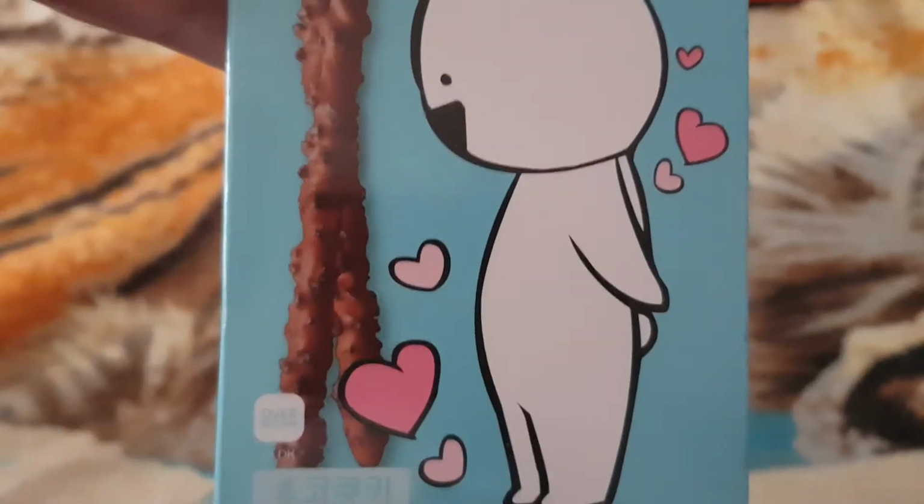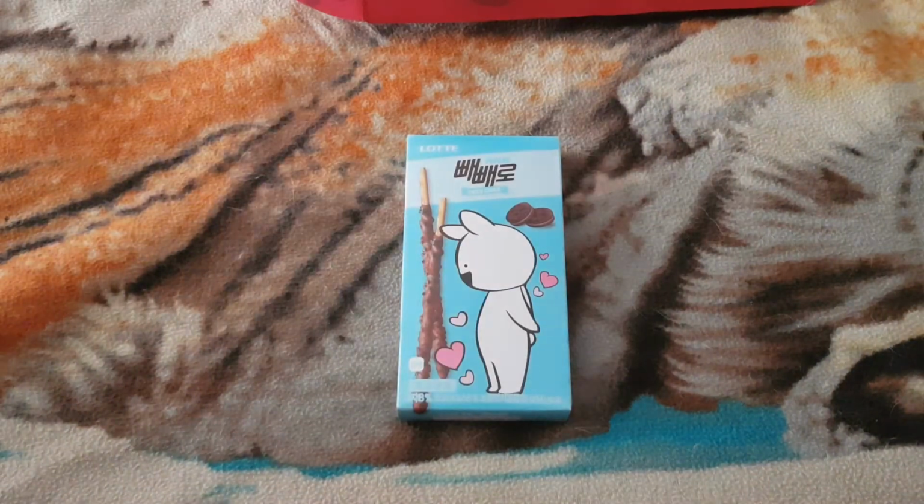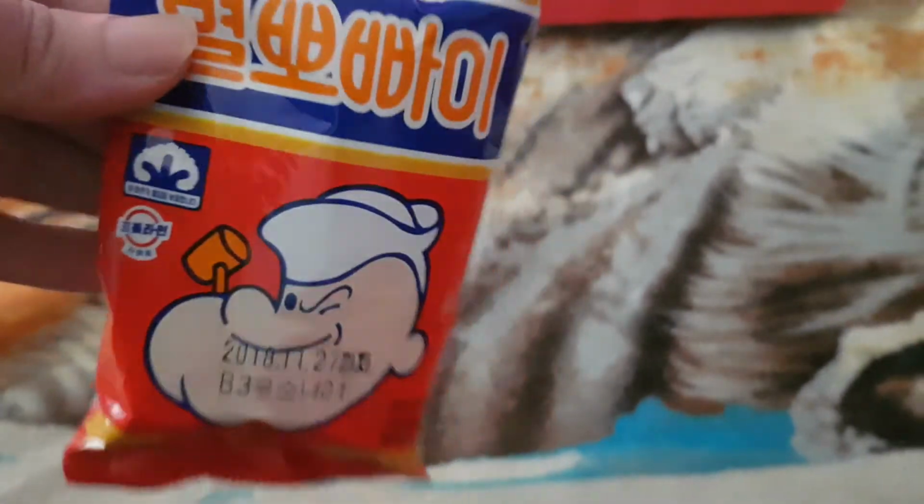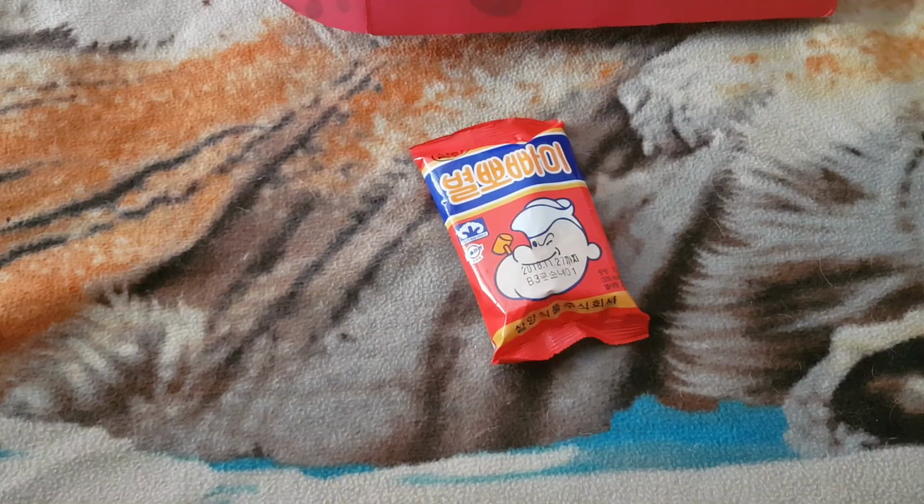Next thing we got is some kind of like pockies, cookie and cream ones, or chocolate cookies, like Oreos, but they're chocolate filled ones instead of cream. There you go. Let's see what else we got. Next thing we got is something with Popeye on. So it could be spinach, could Popeye like spinach. There's a snack inside instant noodles.